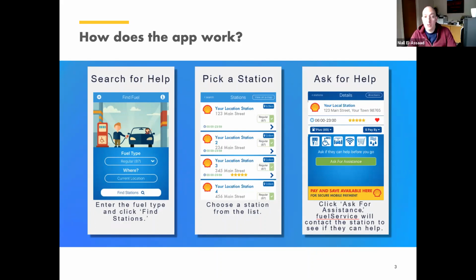Once they've done that, it'll show them a list of stations that are available at that moment, who can possibly help them. And it shows them either in a list or there's a view from a map if they prefer to use that. So once they've selected a station, the next thing that they do is they click the Ask Assistance button. So this will have all the details of your station that we've been provided by Shell, opening hours, services available, and all of those kind of things. So they just click the Ask for Assistance button.